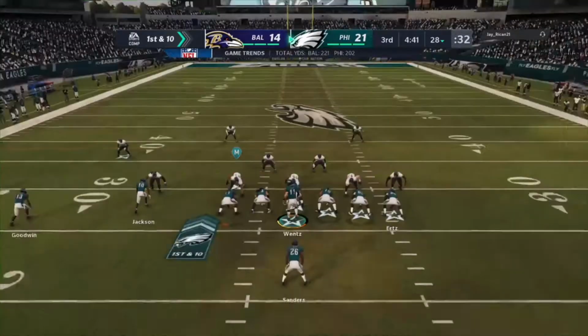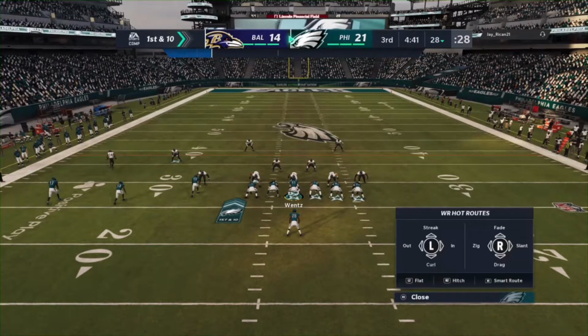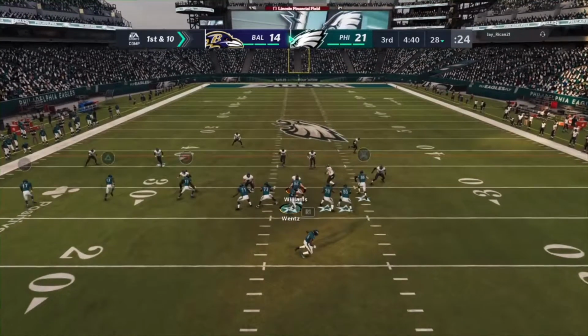Eagles offense set to begin their next drive. Pretty important third quarter drive for them. Momentum has sort of shifted the other direction after that last touchdown as they nurse this small lead.